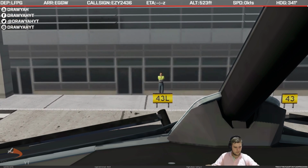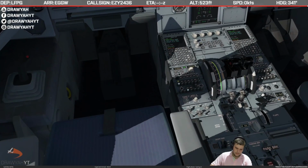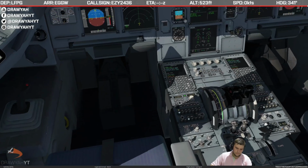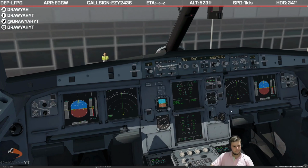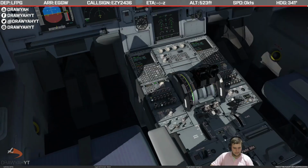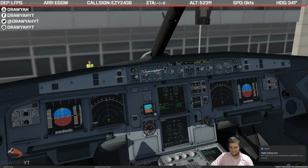Cool, on the position. Parking brakes set, and engines shutdown. Brake set. Set. Oh boy.